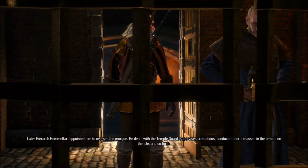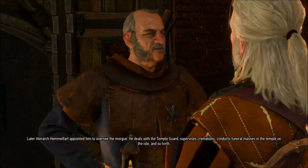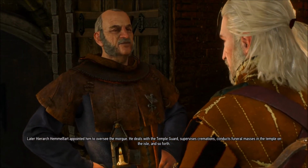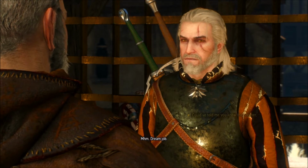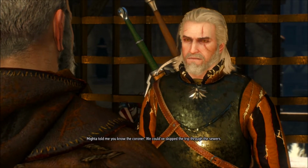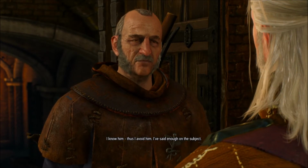Later, Hierarch Hemmelfart appointed him to oversee the morgue. He deals with the temple guard, supervises cremations, conducts funeral masses in the temple on the Isle, and so forth. Dream job. Might have told me you know the coroner. We could have skipped the trip through the sewers. I know him, thus I avoid him. I've said enough on the subject.